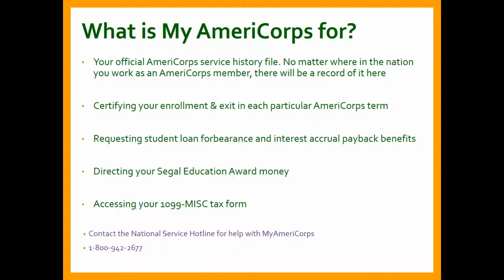Okay, moving on to the second website, My AmeriCorps. This website is your official AmeriCorps service history file, so no matter where in the nation you work as an AmeriCorps member, there will be a record of it on this website. This website will have an enrollment and exit form for each AmeriCorps term that you do. And again, this is where you can request student loan forbearance and interest accrual payback benefits.